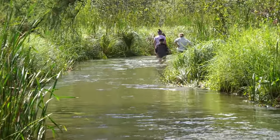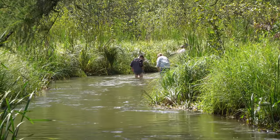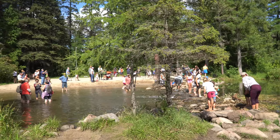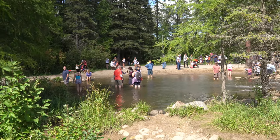That's all hard to believe here in Minnesota's Itasca State Park, where you can walk on stepping stones or wade across the Mississippi in 3 or 4 seconds. We expected there to be a few people here, but we weren't prepared for this crowd of people wanting to see the source of the Mississippi River for themselves. 500,000 people visit Itasca State Park annually.